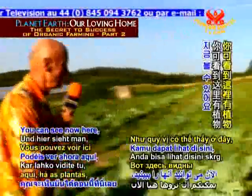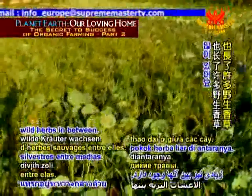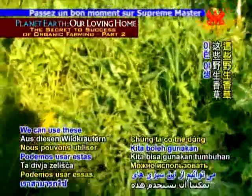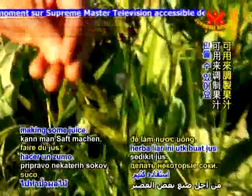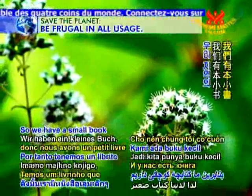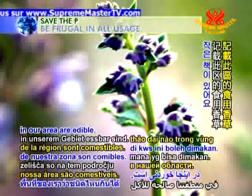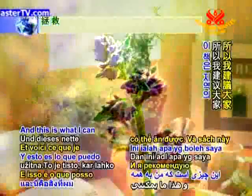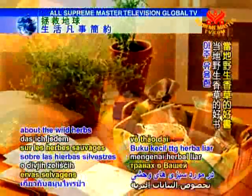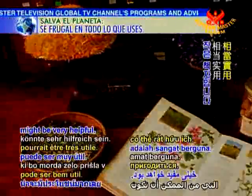You can see now here there are the plants, but there's also a lot of wild herbs in between. We can use also these wild herbs for making some juice. We just have to know which herbs we can use. So we have a small book that shows which herbs in our area are edible. And this is what I can recommend to everybody. A nice little book about the wild herbs in the local area might be very helpful.